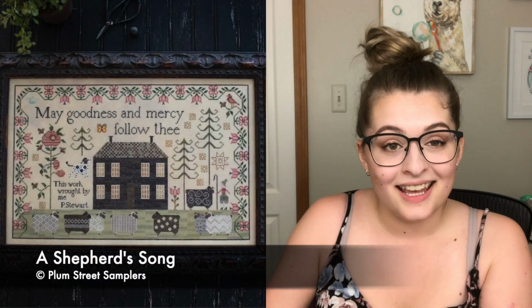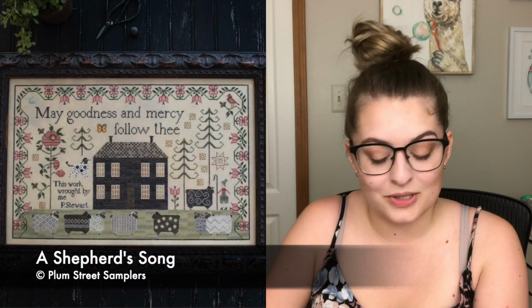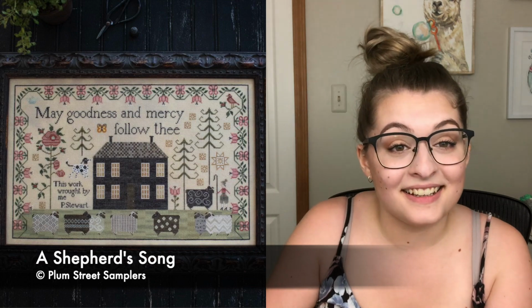The next thing that I'm working on is another cross-stitch piece in a pretty southern bag, of course. This is A Shepherd's Song, a pattern by Plum Street Samplers. And yeah, I am working on this actually at the same time as my mom. We're both working on it together. I'm doing it on 40 count linen, and she is stitching hers up on 16 count Aida.